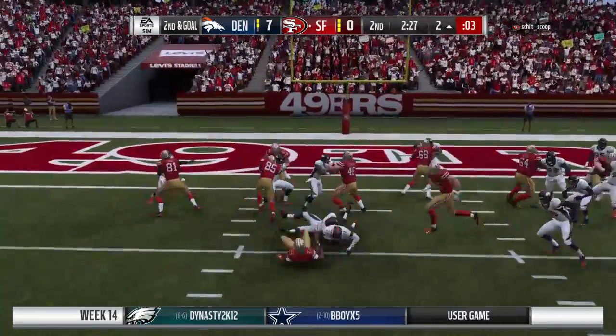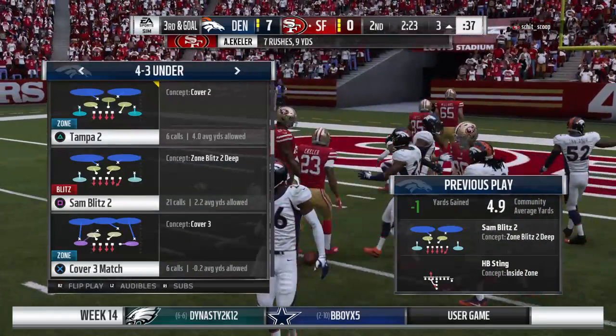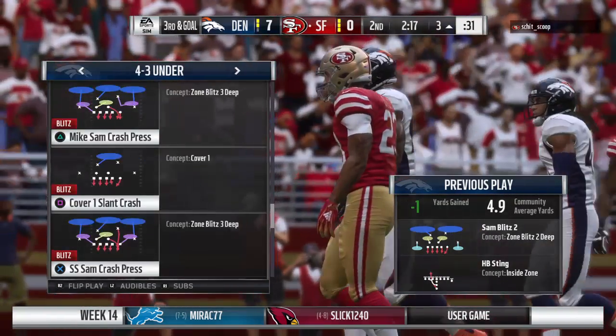They'll give it to him up the middle. And forget about finding a lane. He barely had time to look up before he was planted in the backfield. It'll be a loss of a yard, and that'll make it 3rd and goal.